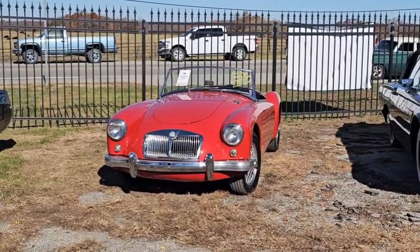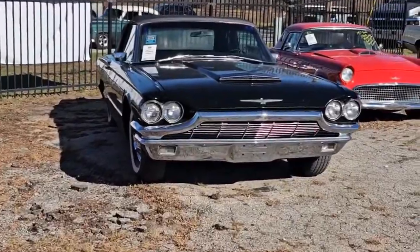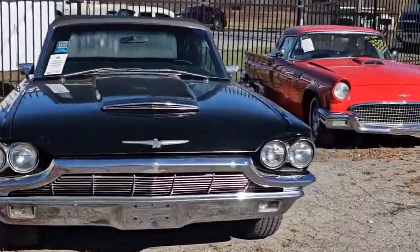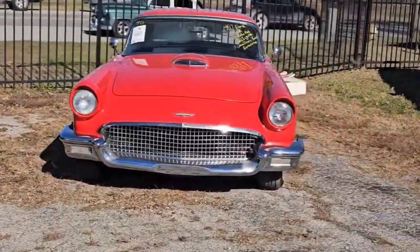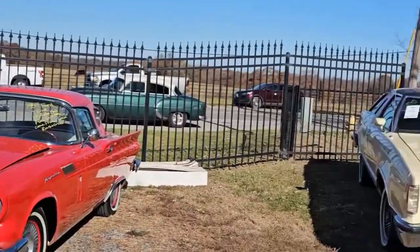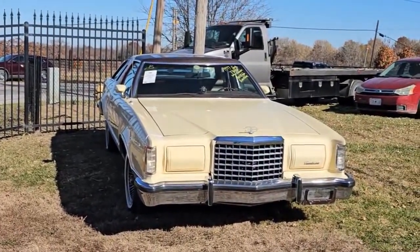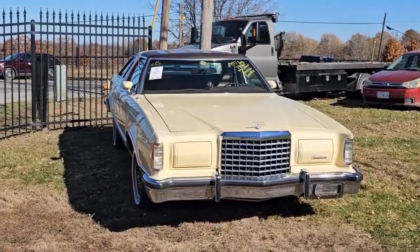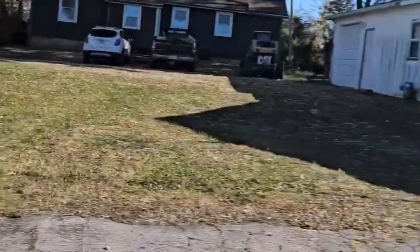56 MGA Roadster. Soft top just needs to be done. It's rough. 65 Ford Thunderbird convertible. Runs and drives. Drive her home. 57 Ford Thunderbird, 2 tops. Hard top, soft top. We're starting the auction coming up. These are early. Be on time. Gates open at 8. This is a 77 T-Bird.